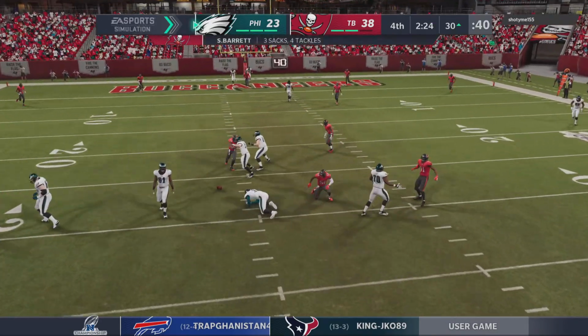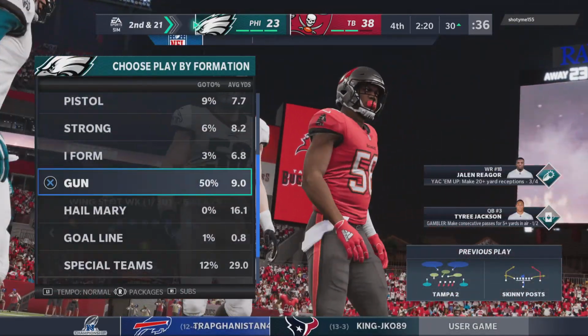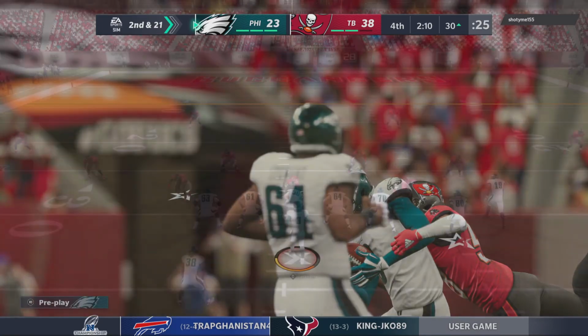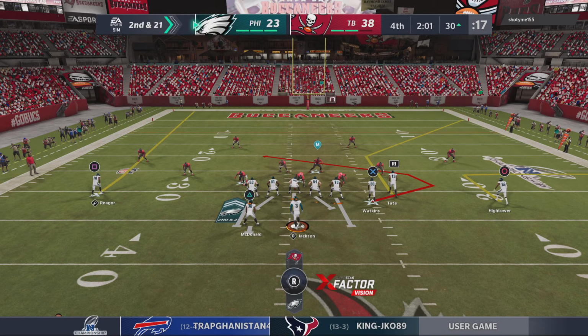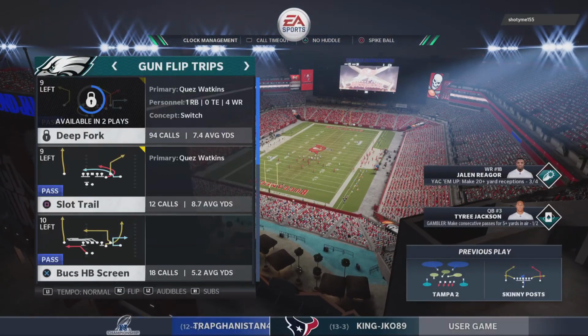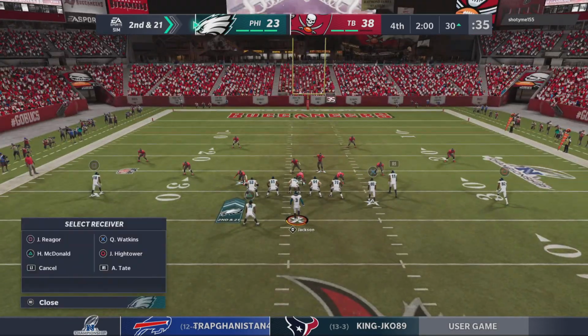And he's going to go down. They sack him back right around the 30. Shaquille Barrett bringing the pressure yet again. That's his 3rd sack here tonight. Pass protection has been a problem all night long as they come up facing 2nd and a bundle. 2 minutes left to play in this football game here on EA Sports. So it's Eagle football here as we get you reset.